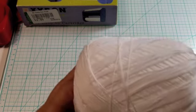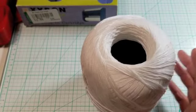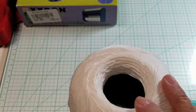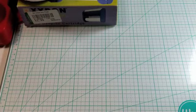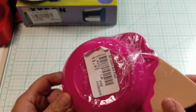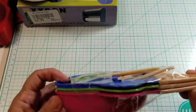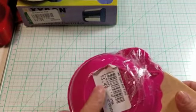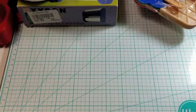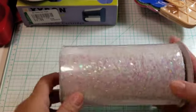I also picked up this at the Goodwill, and this one was $1.99, and it's pretty new. It's got a lot, so I picked up that. I picked up these because I thought, give them a good wash, and for the girls when they eat their ice cream, it'd be cute to give it to them on these, for $1.49.